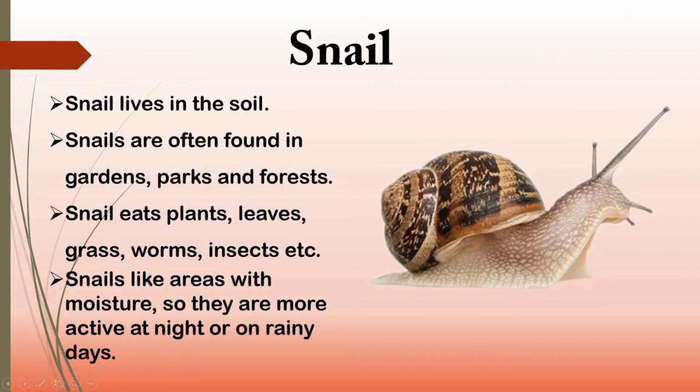Next one. This is a snail. Snail lives in the soil. Snails are often found in gardens, parks and forests. Snail eats plants, leaves, grass, worms, insects, etc. Snail likes areas with moisture, like in the rainy season. So snails are more active at night and on a rainy day.